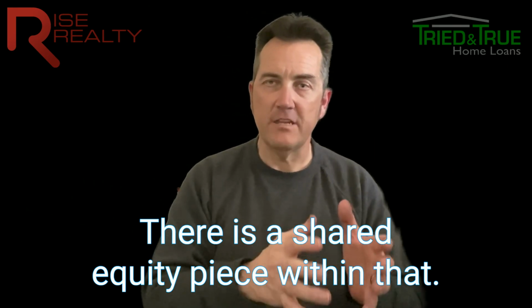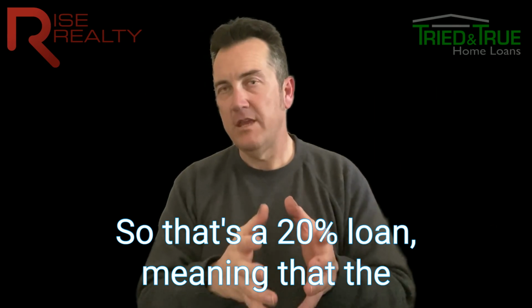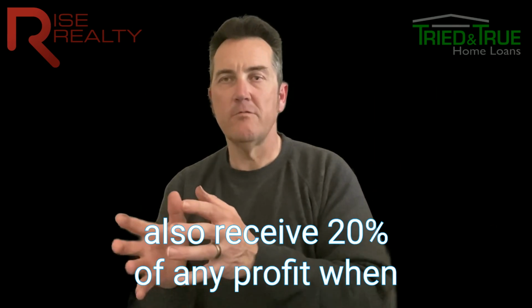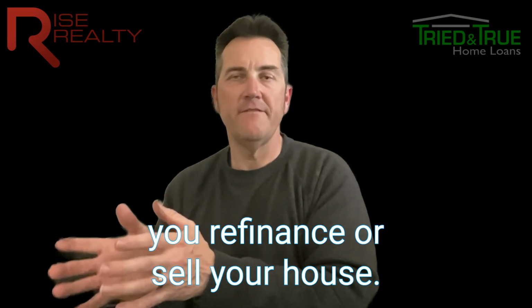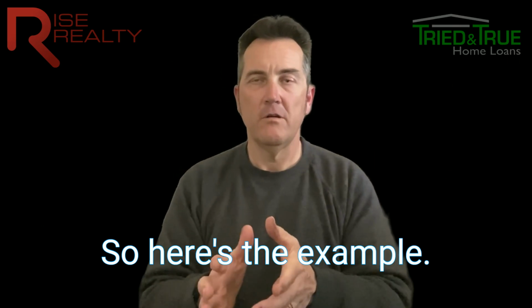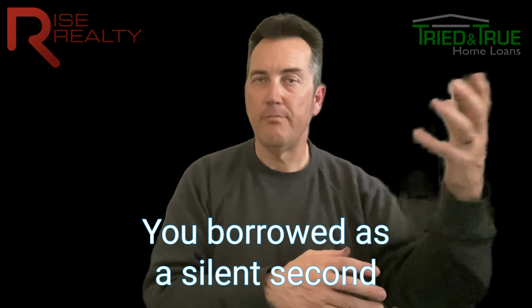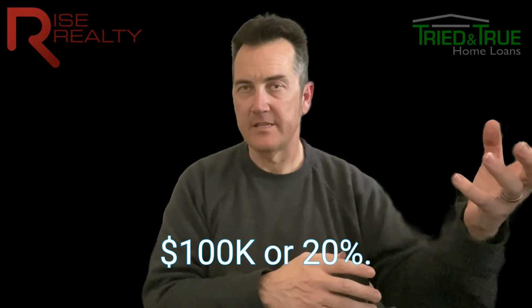There is a shared equity piece within that. So that's a 20% loan, meaning that the lender that loaned you that money will also receive 20% of any profit when you refinance or sell your house. So here's the example. You bought your house for $500,000. You borrowed as a silent second $100,000, or 20%.